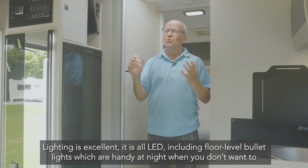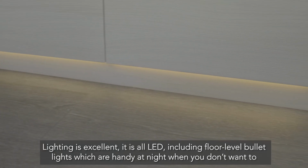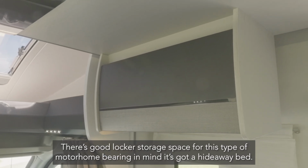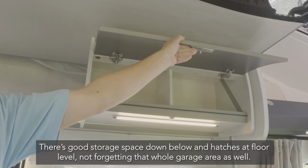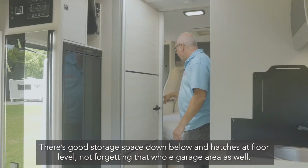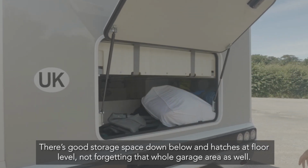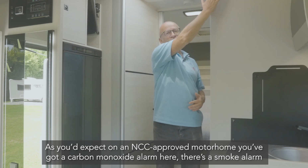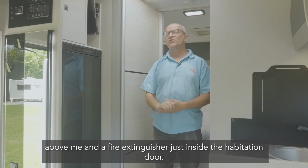Lighting is excellent. It's all LED, including floor level bullet lights, which are handy at night when you don't want to disturb your other occupants. There's good locker storage space for this type of motorhome, bearing in mind it's got the hideaway bed. And then there's good storage space down below as well, and hatches at floor level, not forgetting that whole garage area as well. As you'd expect on an NCC approved motorhome, you've got a carbon monoxide alarm here, there's a smoke alarm above me, and a fire extinguisher down just inside the habitation door.